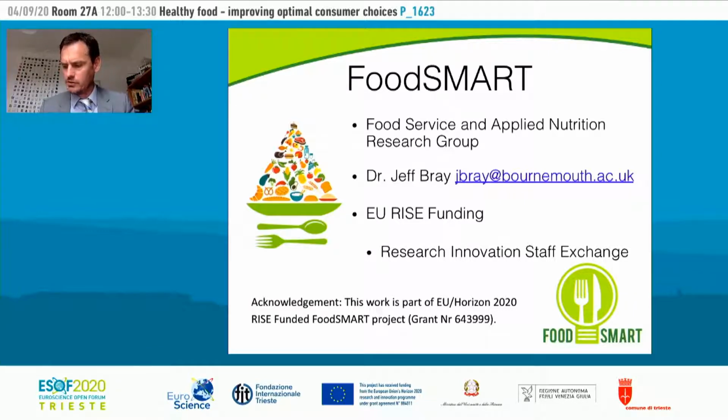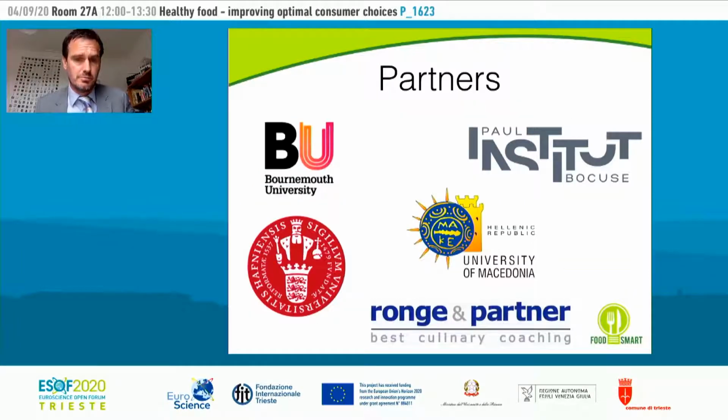with this project, there was a large consortium that included pluridisciplinary interests that were required to bring the project to conclusion. Our partners included Bournemouth University, where I'm from, that coordinated the project, the University of Macedonia from Greece, that brought technical expertise from an ICT perspective, the Institut Paul Bocuse from a culinary science perspective, Copenhagen University, again with consumer insight, and Ronger and Partner with food service expertise. So 3 academic institutions and 2 industry institutions doing secondments with each other.